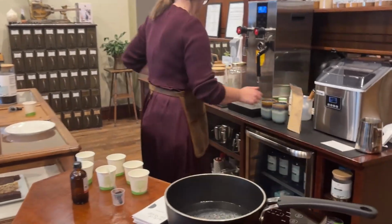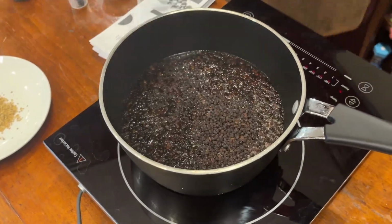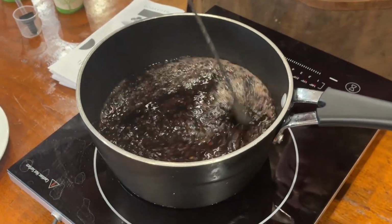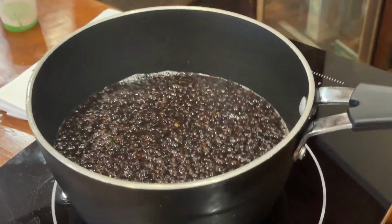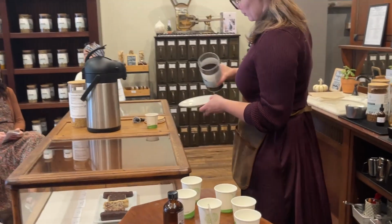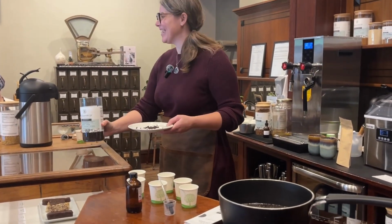I'm gonna get this steeping here because my water is boiling. Having some sinus congestion, and I just had that one Elderflower cleared up. Like so quick.